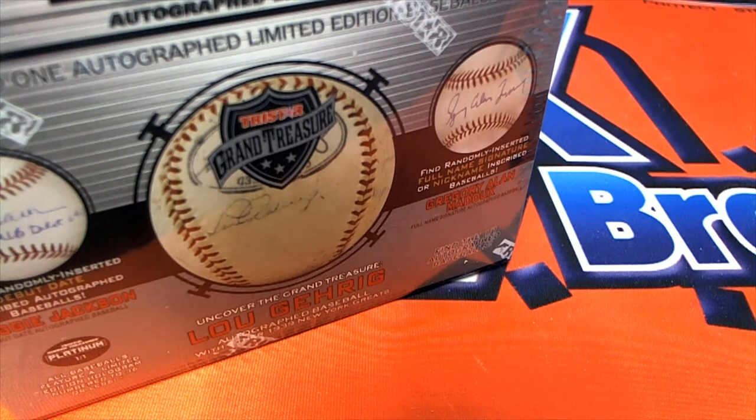All right, good luck, everybody. Let's go ahead and rip this thing open and see what happens in this autograph baseball box break. What's it going to be coming out of here?